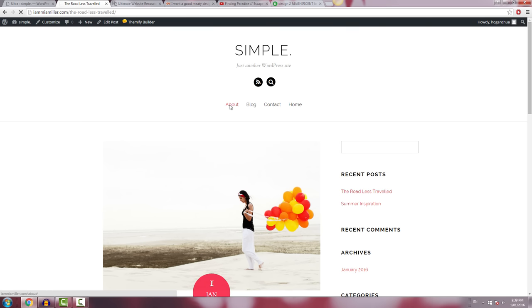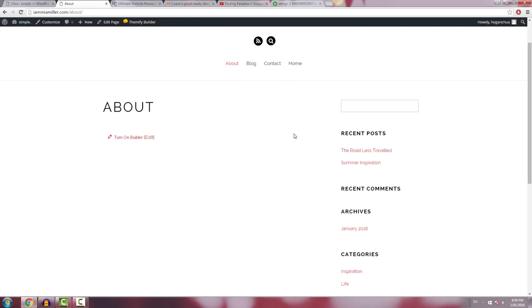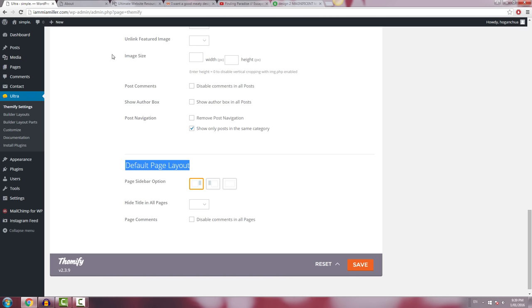So for example, if we click on about, then as you can see here, the default layout shows the sidebar as well. I don't want it to show the sidebar, okay? And I don't want it to show the title as well. So what we need to do is to basically click on that option, the blank option, hide the title, click on yes, and page comments, we're going to disable all the page comments, okay? Then we're gonna click on save.